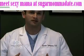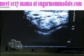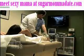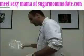Platelet-rich plasma mimics the body's natural injury response. We're revitalizing these cells, and we're trying to regrow and regenerate tissue. So we're not just blocking their pain, but we're actually fixing the root of the problem.